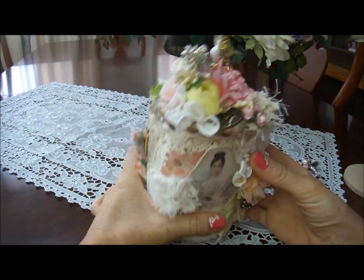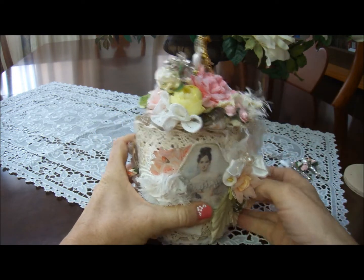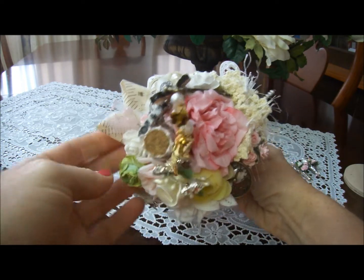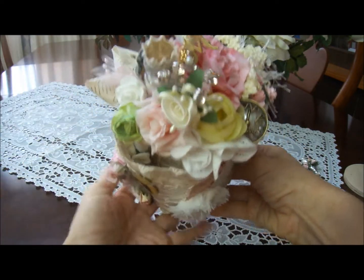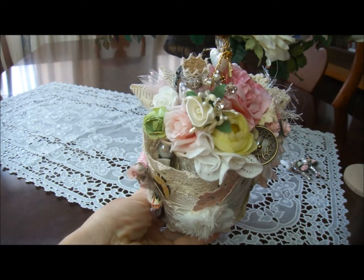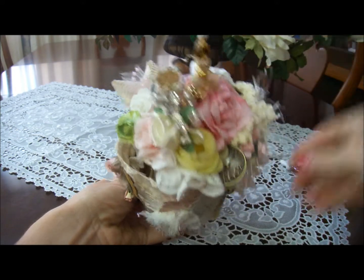Okay, so let me start from the top very quickly, and then we will go inside. This is how it looks from the top. If you look very closely, it's kind of flat from that angle and from that angle, and only this main point is in the middle, right there, in this stick pin.